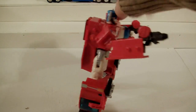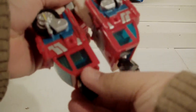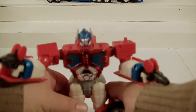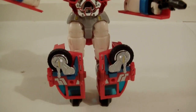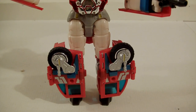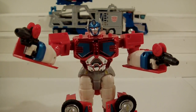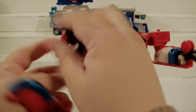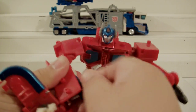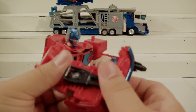So that's basically it on this actual figure. Because I don't have a fourth one to do the fourth mode, it's really three modes, but since I didn't transform on camera, I can just do it here. Let me lower this a little bit and bring this back there. These are the parts that would be in his fire truck mode.